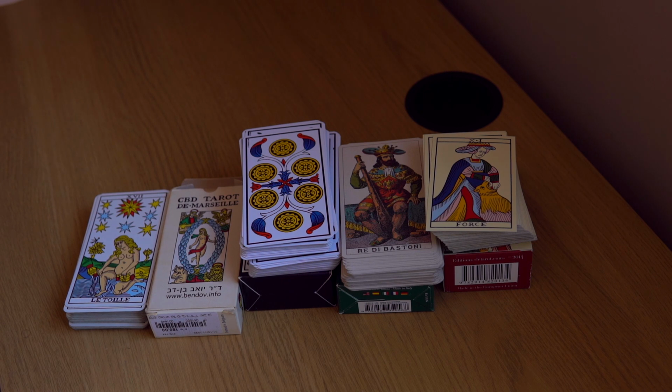So anyways, what are your thoughts about Tarot de Marseille? Do you have Tarot de Marseille? What is your favorite Tarot de Marseille deck? Maybe you can introduce me to more interesting Tarot de Marseille decks.